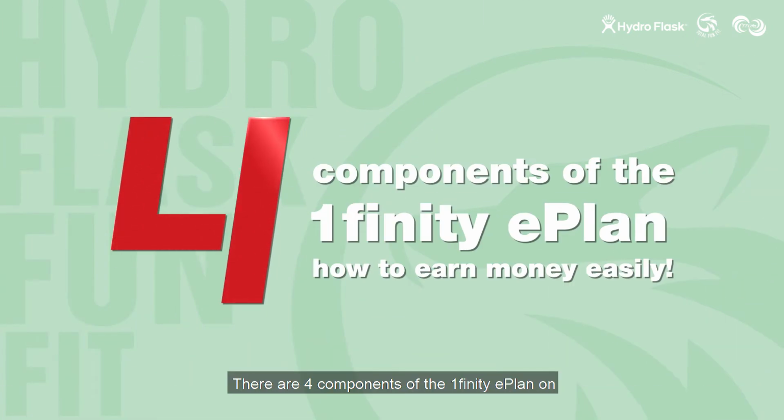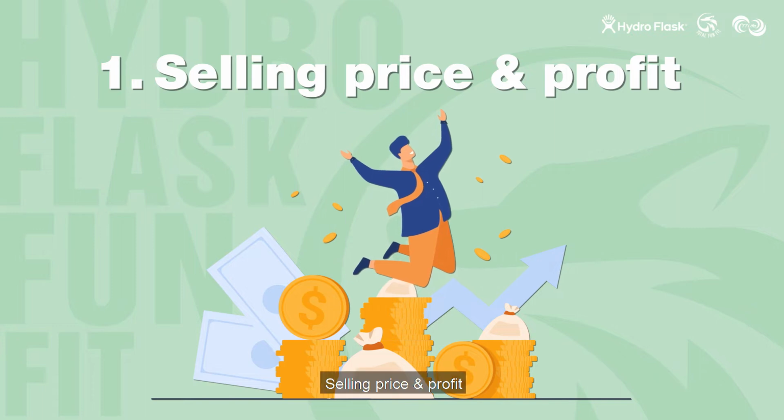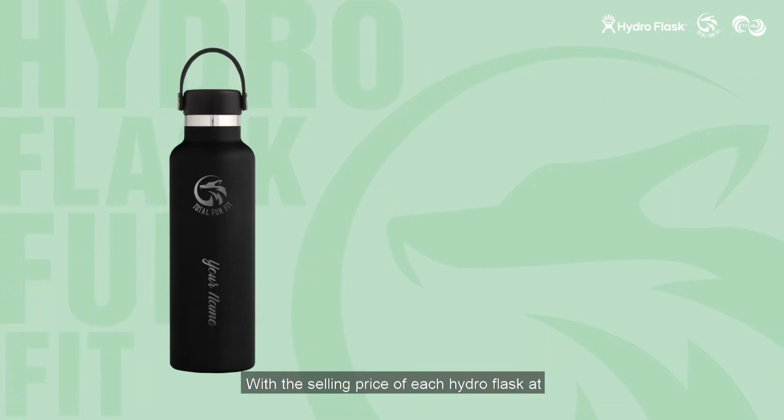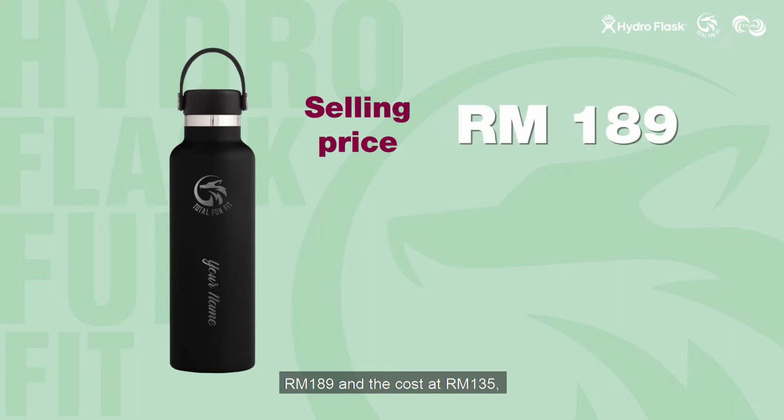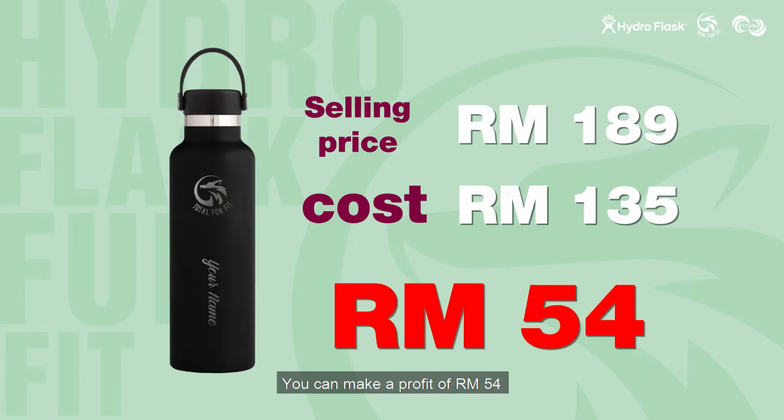There are 4 components of the 1finity ePlan on how to earn money easily. The first component, selling price and profit. With the selling price of each hydro flask at 189 ringgit and the cost at 135 ringgit, you can make a profit of 54 ringgit.